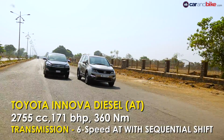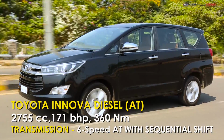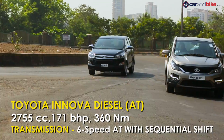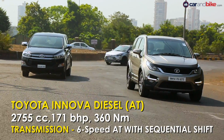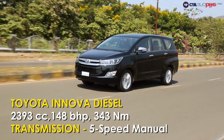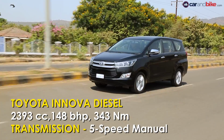Yes, the Innova is more powerful than the Hexa. There's 171 brake horsepower on offer, but the torque figure is less, and it's 360 as opposed to 400 on the Hexa. And that 6-speed gearbox is pretty nice as well, because you get the power quickly, and that's what matters, especially during overtaking situations.